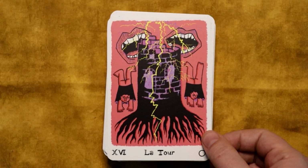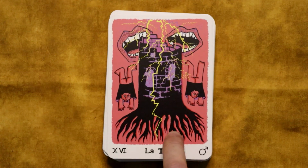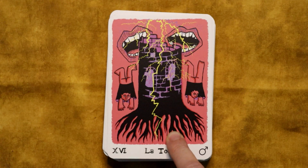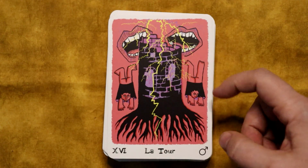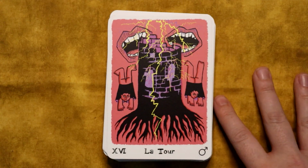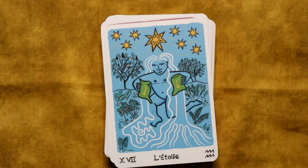Tower. This tower is rooted. Tower is deeply rooted, but it's coming down anyway. I think that this is a really interesting one. And the tower coming down as people speak up, which I think is an interesting take on the Tower.